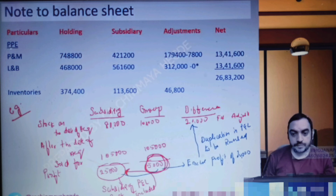Now subsequently, after the date of acquisition, this is an example, please don't forget, you can mention somewhere it's an illustration. Subsequently, if it is sold post acquisition, after the date of acquisition, suppose let's say they sold for 1,05,000. So in the subsidiary company you show sold for 1,05,000. In group books also you show 1,05,000, because the sales is the same.